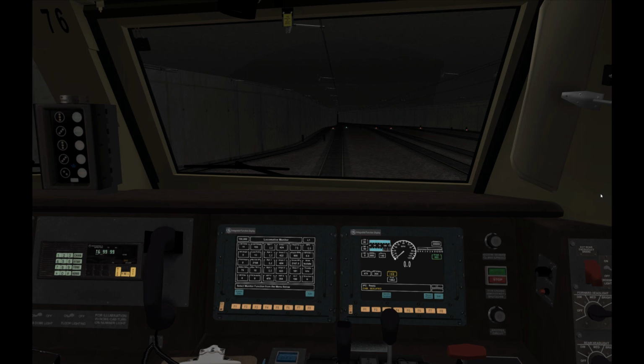Okay, so why is it night? Actually, it's not night. It's 1 in the afternoon. Why is it pitch black then? Because we're in the First Street Tunnel.